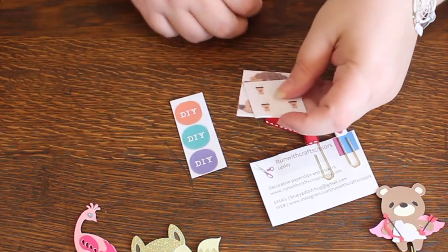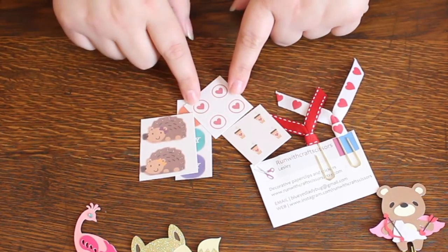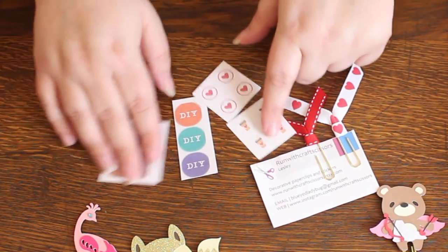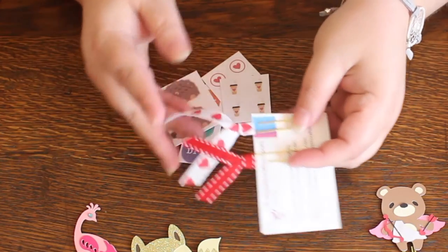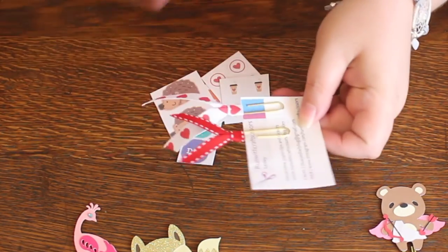And then she also included some freebies. So I got some coffee stickers, some I Love Target stickers, hedgehogs, DIY, which I love that one because she knows me. And then she also included some of these, which are the ribbon planner clips. I love Leslie. She spoils me.